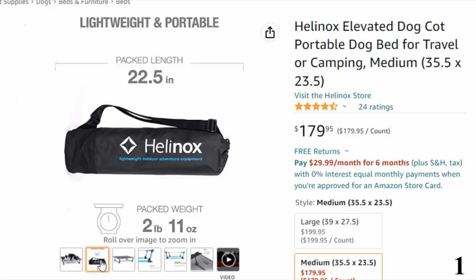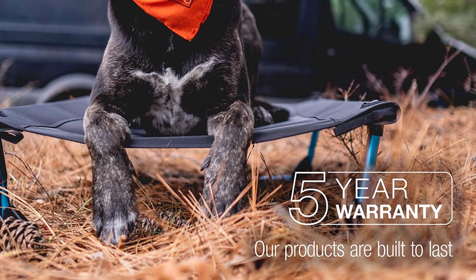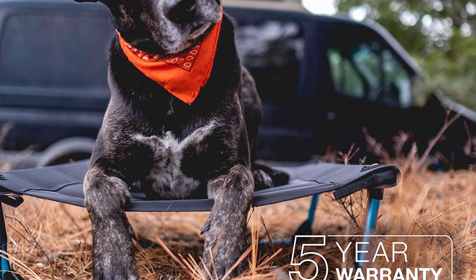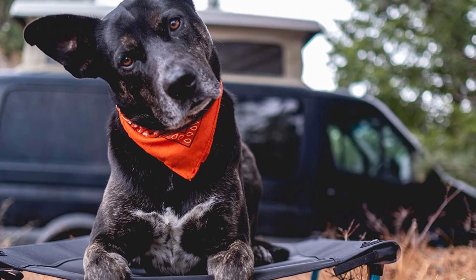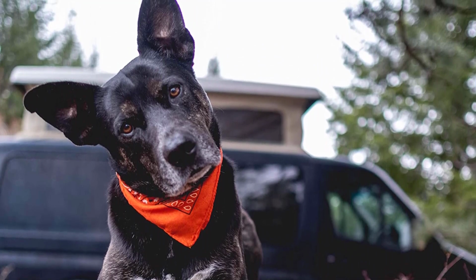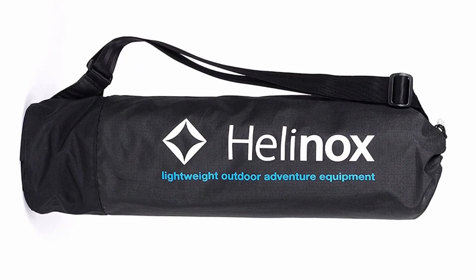Weighing under 3 pounds, this lightweight bed is as travel-ready as it is suitable for daily use. The bed is made with an incredibly breathable nylon mesh material wrapped around an aluminum frame. While the material is black, heat collection wasn't an issue during testing due to the thin and breathable nature of the material. This same thin material still held up to our durability testing, coming away with no noticeable marks or damage.